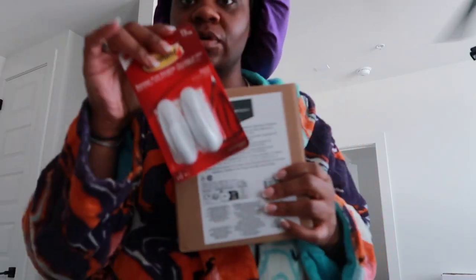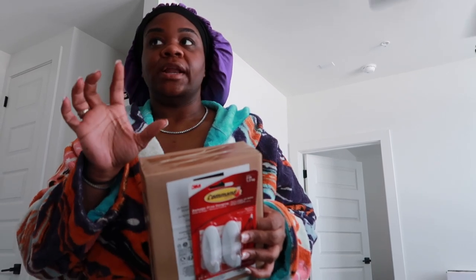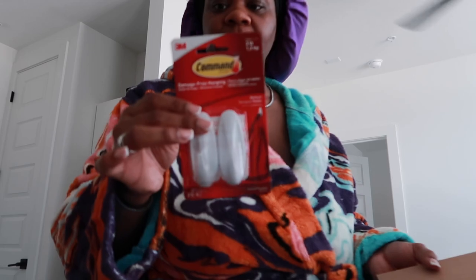So I got that. This is a 24 pocket over the door hanging medium sized shoe organizer. These are what this is for, because this originally came with metal hooks, and people said it scratches up the door. So to avoid that, because we're in an apartment, we're gonna try the command strips.